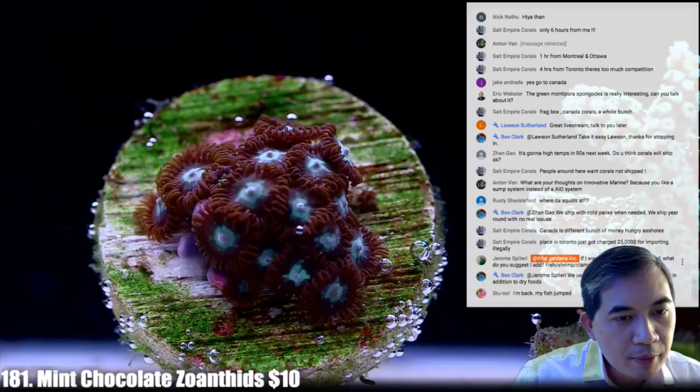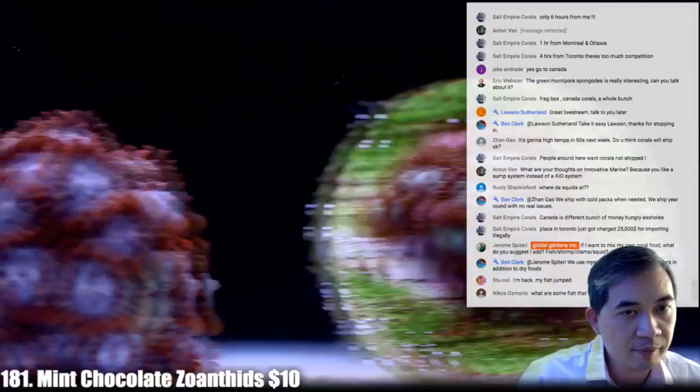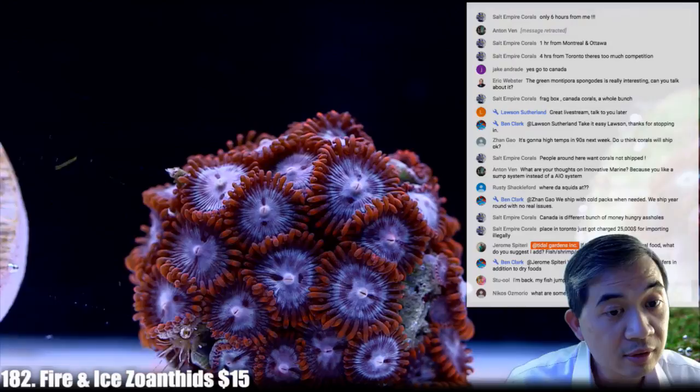If I want to mix my own coral food, what do you suggest I add? Fish, shrimp, clam, squid? Yeah, Ben just outlined what kind of stuff that we use. Squid is a nice addition. It's messy, but it's a nice addition. And different types of eggs, they don't really last very long, but even if it's all frozen, give and take on that. Eggs are also very healthy, like different types of roe.